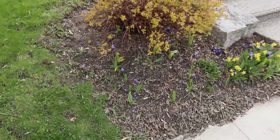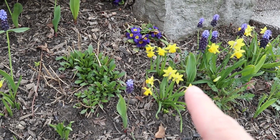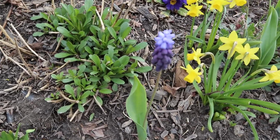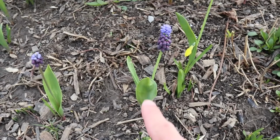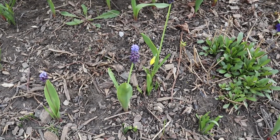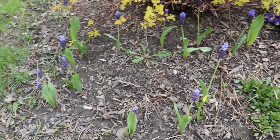So this from last year was where I planted my tete-a-tete daffodils. Sorry, not last year, it was the year before. And some of these really cool grape hyacinths. They don't have a lot of leaves, so nice big broad leaves. So you can see here, this one has 2 leaves, compared to the other more common grape hyacinths, which have tons of leaves. So they look a lot tidier.